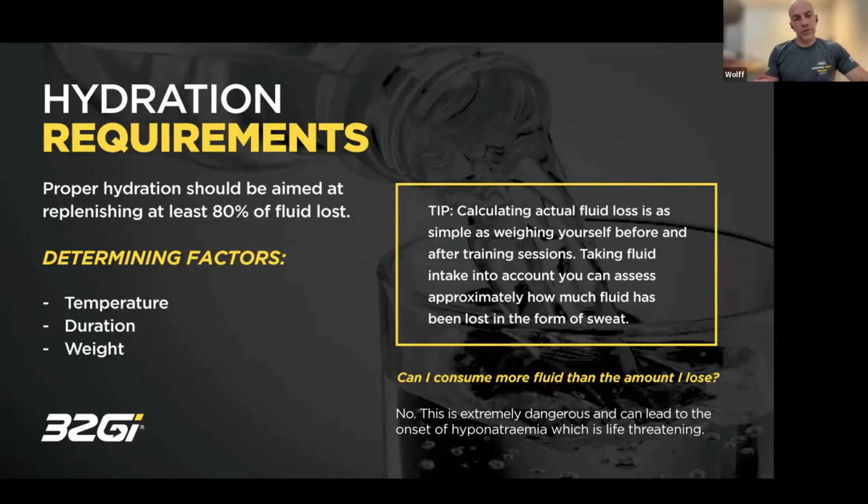And the reason I felt she was overhydrated, she already started to suffer from a headache. Unfortunately, sometimes dehydration and overhydration can have very similar symptoms. So it can lead to a bit of an unknown area.